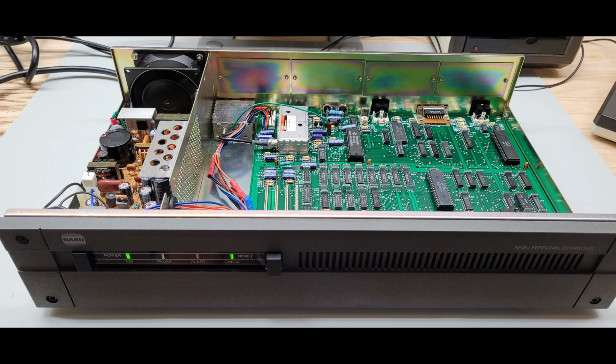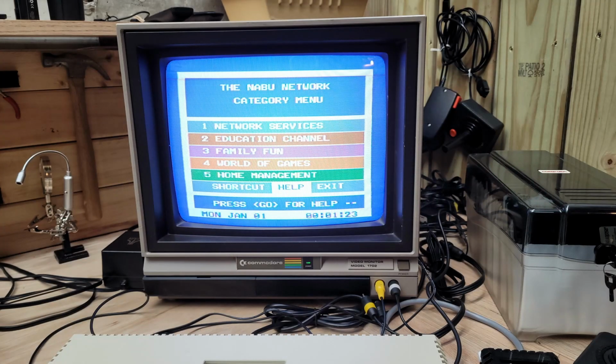Here's another photo of it actually running. You can see the power light on in front. And then we get right to it here. So it's connected to the NABU network, and it's not as easy as just plugging it into your monitor like it is here with the Commodore 1702 that I have. There is an adapter that you could purchase, but I emulated that through my laptop, which is not as easy as just plugging it in.